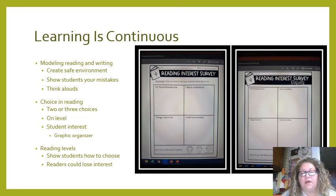And these pictures are graphic organizers. I found them on Teachers Pay Teachers, and I have included the citing information on the last page of this PowerPoint, but these are surveys that you can give your students so that you can learn more about what they're interested in reading.